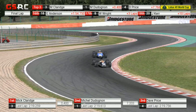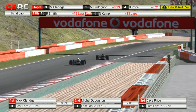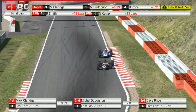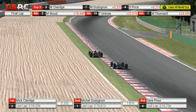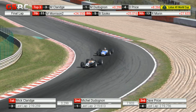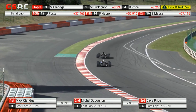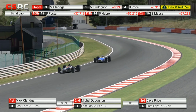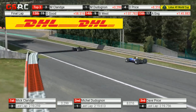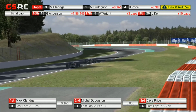He's close, Johan. Yeah, now it's important to think about what is Dudignon gonna do, because with the championship in mind, he is leading. A P2 will make sure that he's still in the lead, but the gap will close to 5 points if Mick wins and Michel is second. And will Michel try a do-or-die move going into the bus stop? Because a victory will increase his lead to 15 points if I'm correct. That will be a huge blow to the title chances of Mick Claridge.